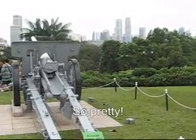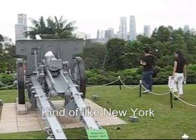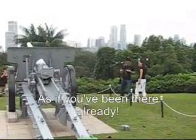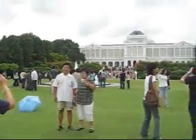So pretty. The city behind and then there's a garden in front. It's kind of a bit like New York. New York? In Central Park? Yep. Central Park's huge. Yeah, as if you've been there already. After all, it looks like the White House. This is the Istana, Istana Putih.